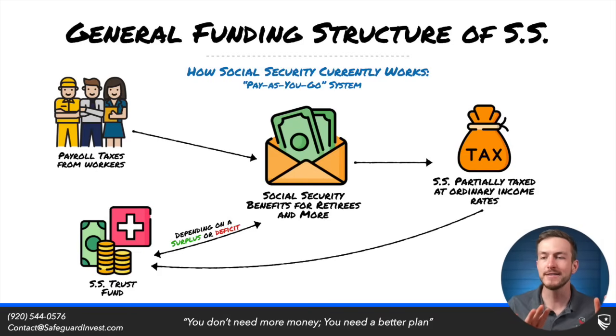Social Security operates in a pay-as-you-go system. Every time a worker receives a paycheck, a small portion of that paycheck is taken in the form of payroll tax. Part of these payroll taxes immediately go to retirees receiving benefits. For the majority of Social Security's existence, payroll taxes had been enough to cover retirement and disability benefits. In fact, there was a surplus of revenue that poured over and was saved for the future in something called a Social Security trust fund.